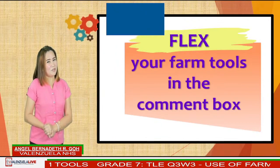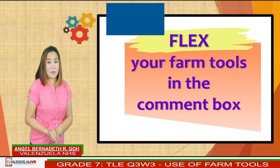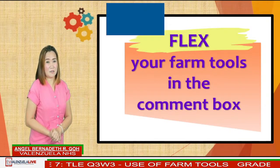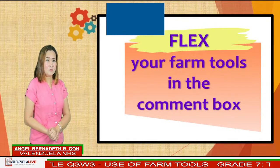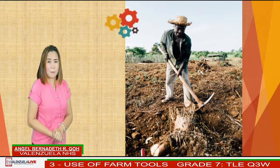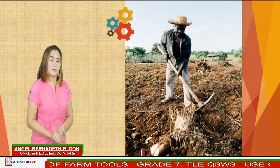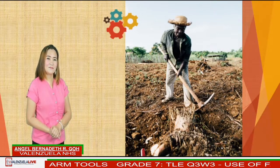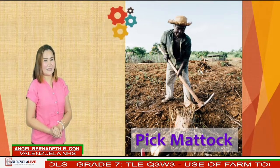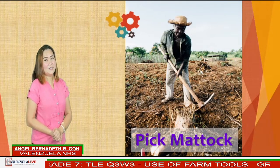Now, let me show you some interesting stuff. And I want you to say something about this. For the first image, he's trying to break hard topsoil and create canals or furrows. What farm tool does he use? Very good! Pick mattock. And pick mattock is a digging tool. Next image.